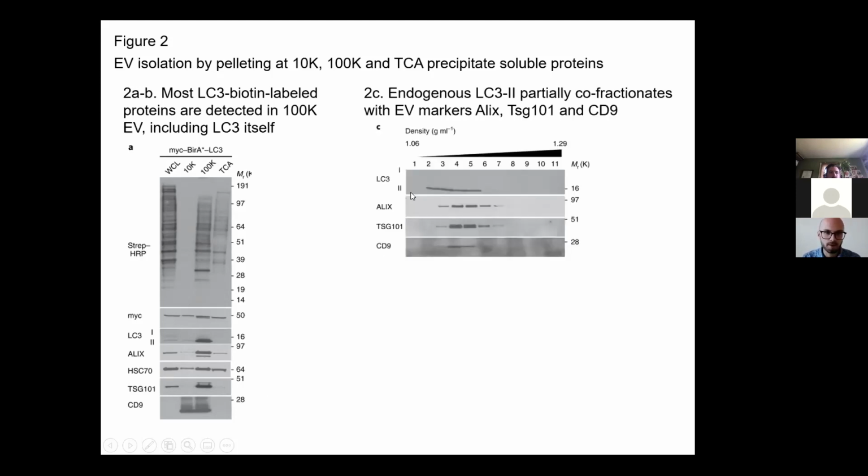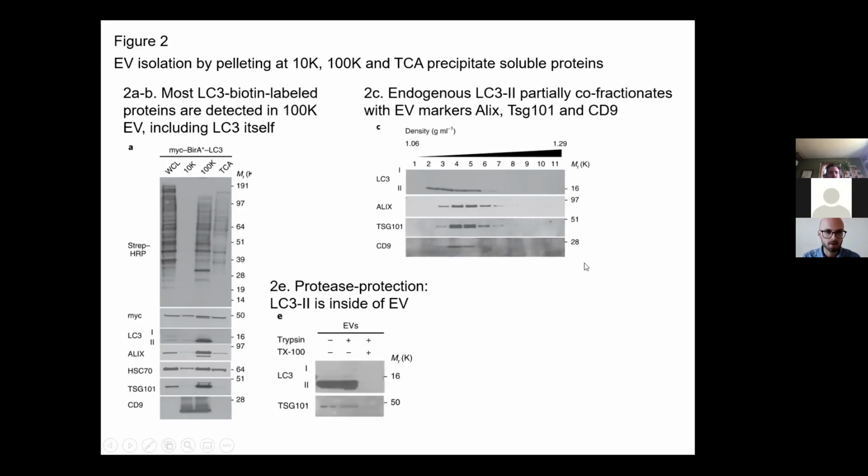They also show that LC3 co-fractionates with EV markers in a sucrose density gradient. So really showing that it is associated with these floating extracellular vesicles. Another nice assay that they employ is a protease protection assay.